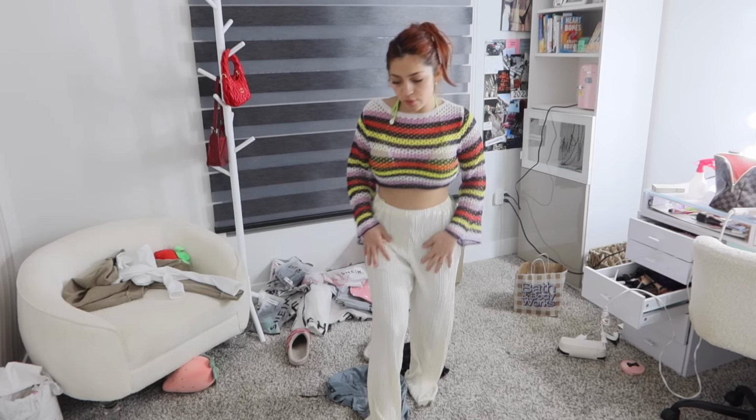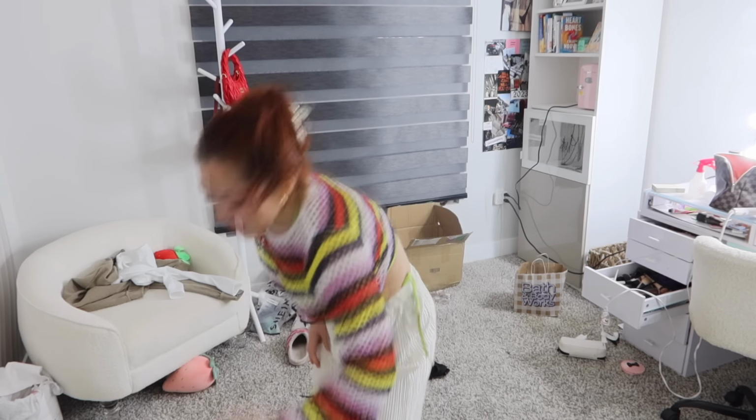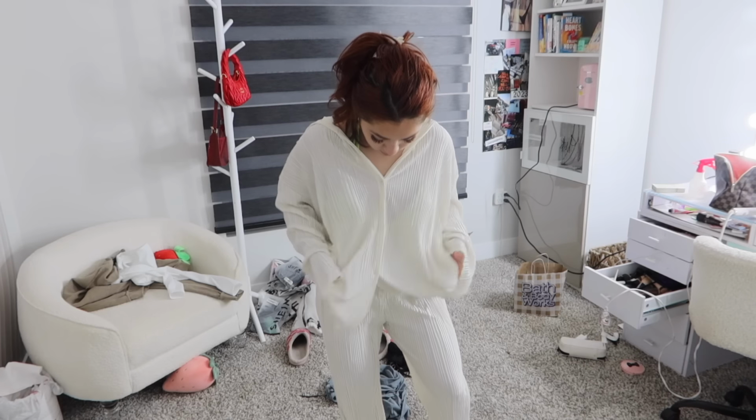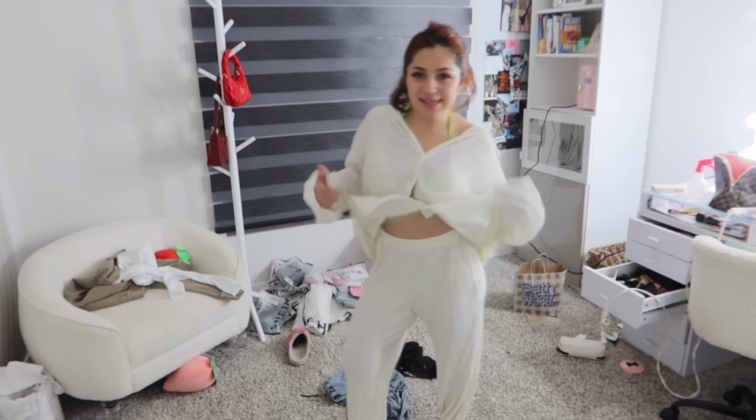Okay. I wouldn't wear them together. Honestly, I could wear it together. These white pants actually came with this shirt, so I can tie this shirt. This gives me breakfast vibes. Like, good morning, guys.